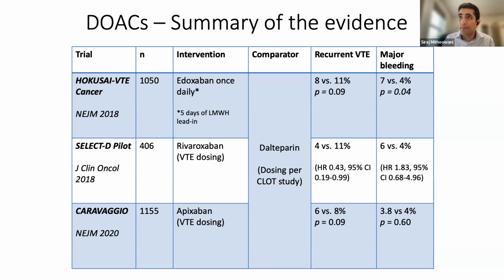For all of these DOACs, with the exception of apixaban, they reduce the rate of recurrent VTE, but the cost is an increased risk of major bleeding. That's in particular in folks who have GI malignancies. I'll show that in the next slide. That wasn't shown in the Caravaggio study. There may be numerous reasons for that.